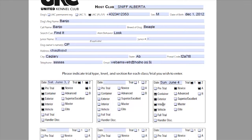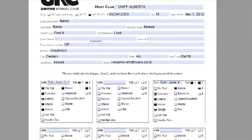Similarly, she would finish her novice interior title, her novice vehicle title. And once you've completed all those novice element titles, then you get your novice nosework title. And you can either continue to compete at the next trial in the B class, because B is for been there, done that. Or then she would be able to move up to advanced and work on anise.